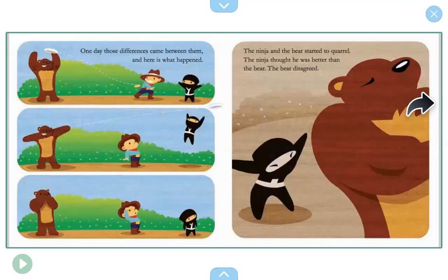One day, those differences came between them. And here is what happened. The ninja and the bear started to quarrel. The ninja thought he was better than the bear. The bear disagreed, obviously.